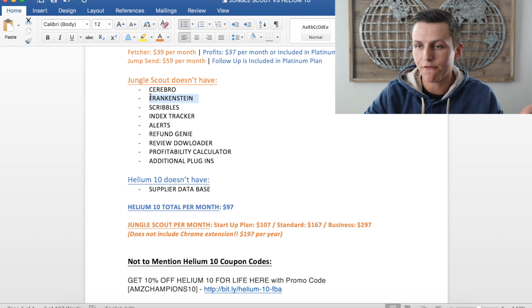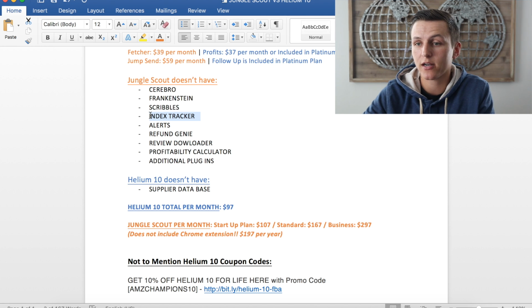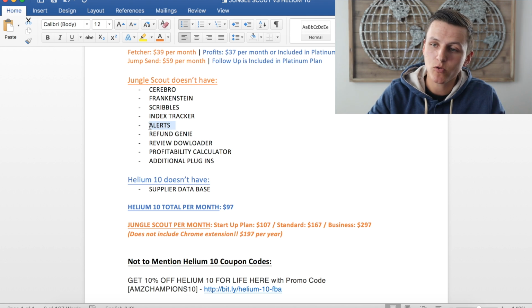Also, Jungle Scout doesn't have Frankenstein. Scribbles, which helps you basically optimize your listing. The index tracker makes sure that your keywords are indexed for the particular product. Alerts, this is an amazing tool.